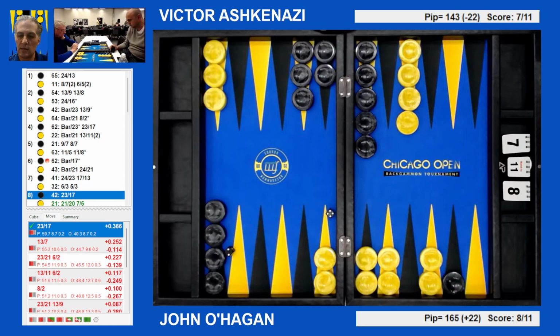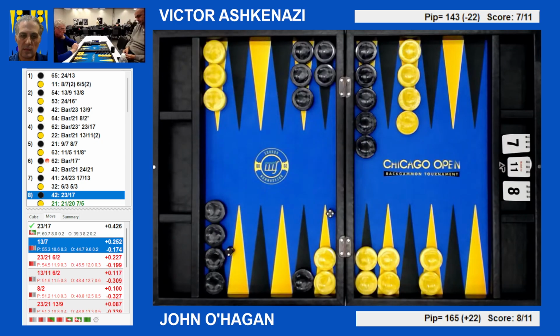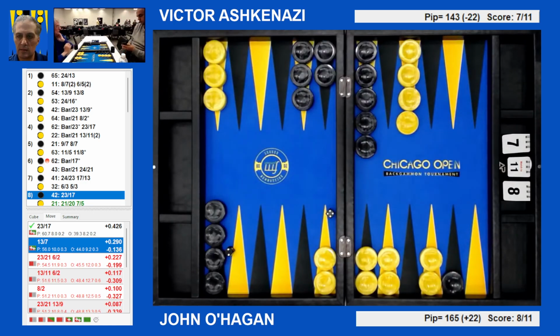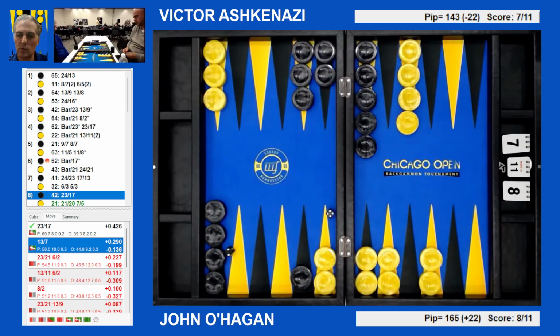4-2 for Victor. See, he'd like to step up with that 2, but then he doesn't have a good 4. I guess he's going to come all the way out. That's what he does. That's the best play by XG. He doesn't really want to leave that 5 shot, but you notice the 5s are duplicated to hit and escape the back checkers. The back checkers need 5s or 6s to come out. So if he's going to have to hit with a 5, he won't be able to escape unless he rolls another 5 or a 6.